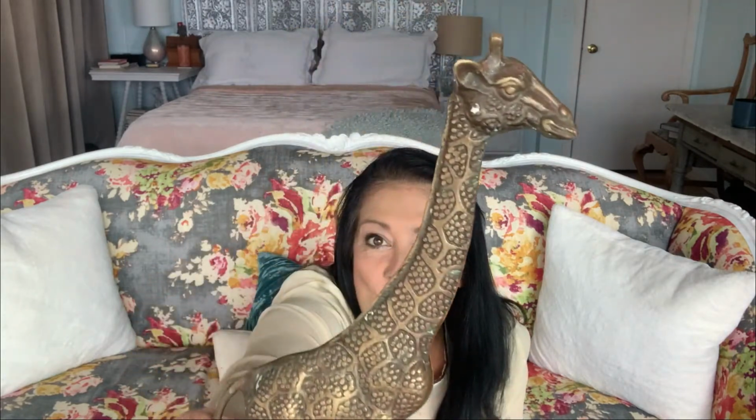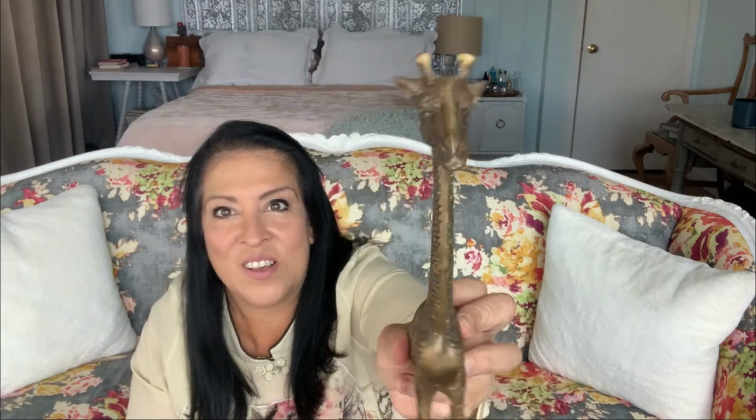Next item is this really cool brass giraffe. I don't know what he's got on him. It looks like paint maybe, but this really cool brass giraffe, super cute. He's really tall. Look how tall he is. So I think he's awesome. For people that like their animals, I think he is a perfect addition. He's got a great face on him, great expression. And I will probably put 35 on him as well. 35 seems to be the magic number today.